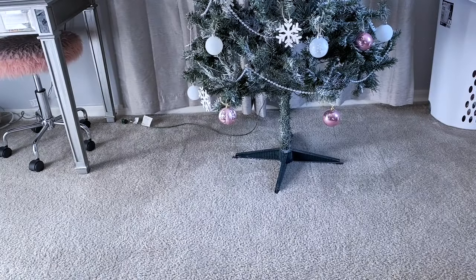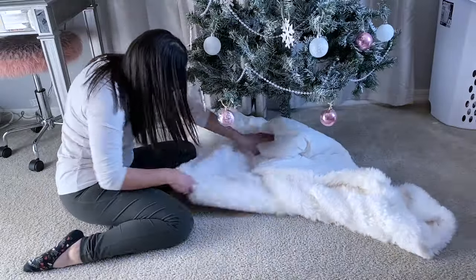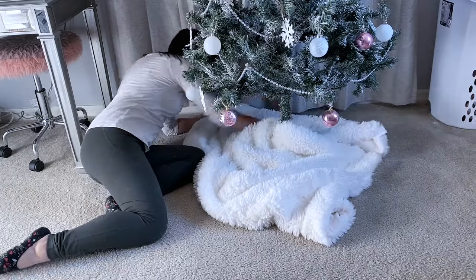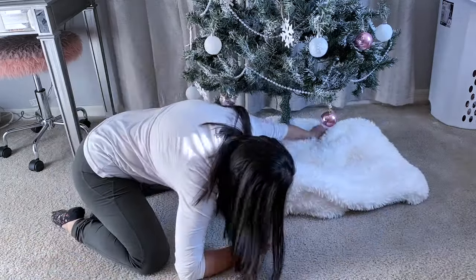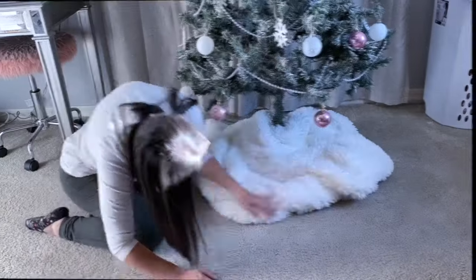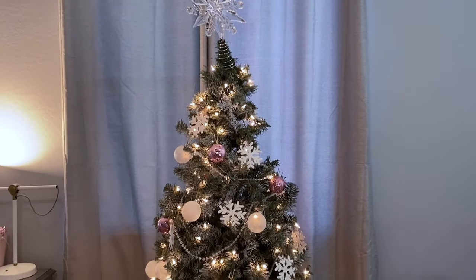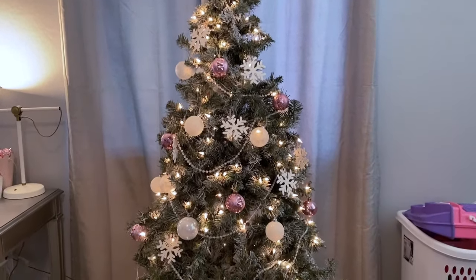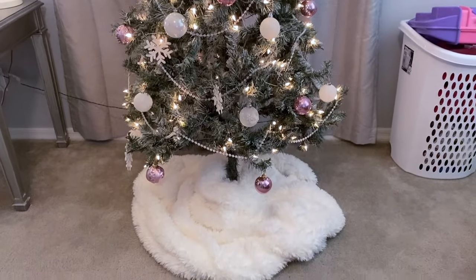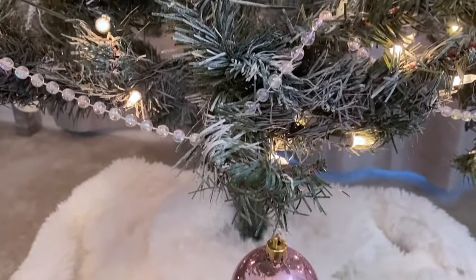I couldn't find a tree skirt that I absolutely loved and that went with the theme. So I ended up getting this throw blanket at Target, and I am in love with it. I feel that it worked out so much better than the tree skirt would have turned out. So that's a suggestion that I have for you guys. A throw blanket, it worked. We made it work. And I could reuse that as well. I could use it all year long. It doesn't have to be just for Christmas.